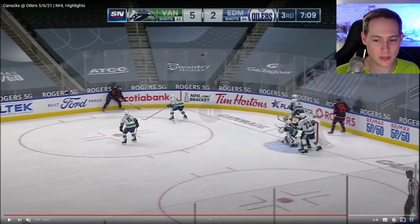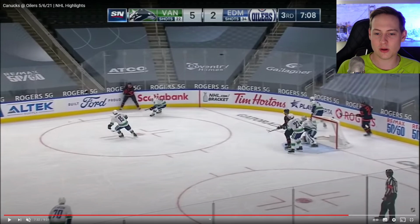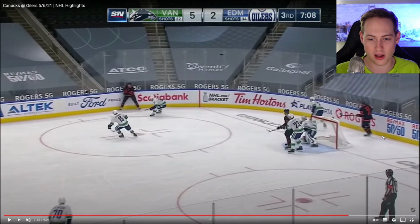Horvat's going to pressure him. McDavid quickly, smart play, just plays it back to the D-man. Now here's what I want you to watch. This battle behind the net was between Hamonic and Draisaitl, right? That was the first battle on the far side.